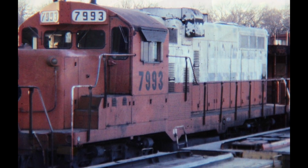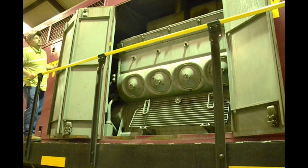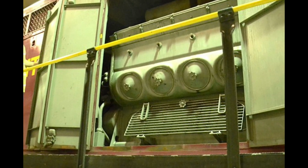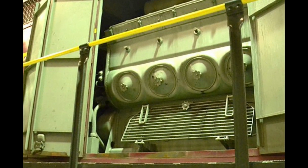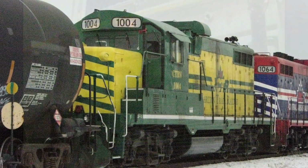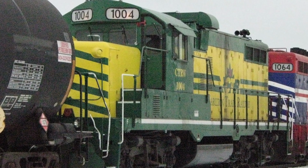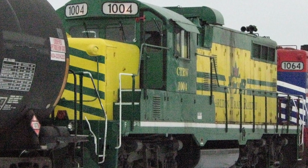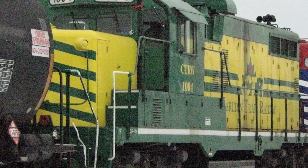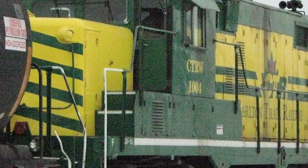With the success of its GP8 rebuild program, the Illinois Central would follow this up with its GP10 rebuild program. Very similar to the GP8, except it included a 567C prime mover, updating the horsepower to 1,750, instead of the 1,500 horsepower of the hybrid, if you will, 567BC. Seeing the notable success rebuild programs like the GP8 had, General Motors decided to get in on the act, offering factory rebuilds to GP10 and 11 standards for these models.